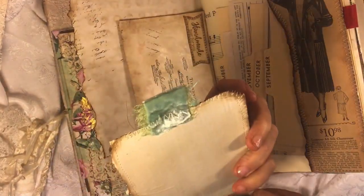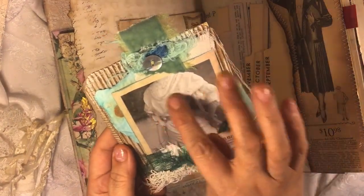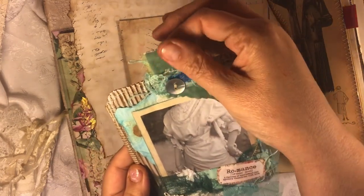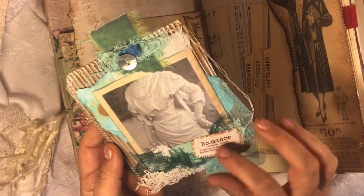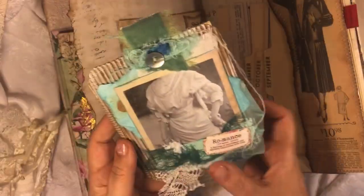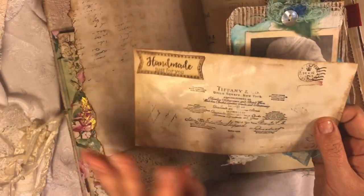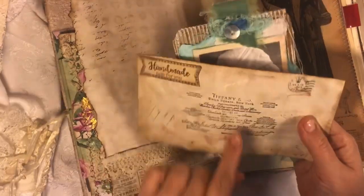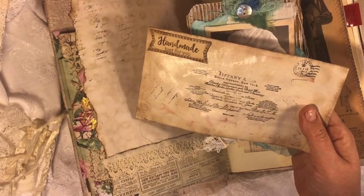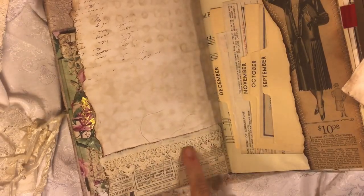And then this one's really pretty. Ooh, I forget who made this tag. Oh, it's not on there. But anyways, it says romance, and it has the little dress and this velvet. Ooh, it's gorgeous, I'm telling you. And I love all the tulle and cheesecloths and all the little stuffs, you know. So I had to put it with one of my Tiffany envelopes, I think. Kathy made this one, I think. I can't remember. And then this is vintage ads with some reclaimed lace.